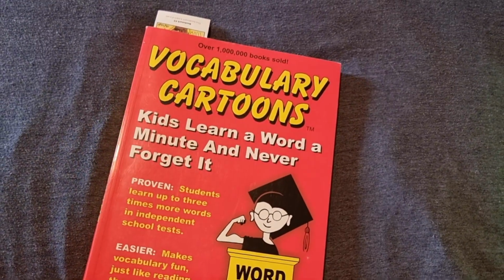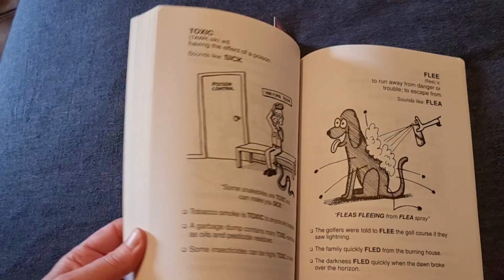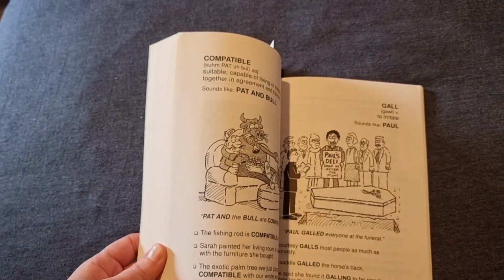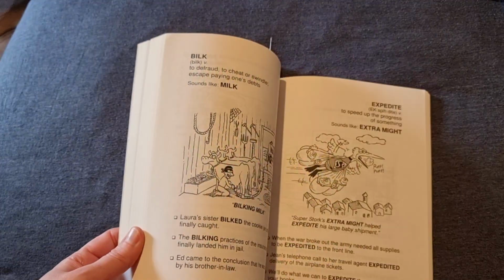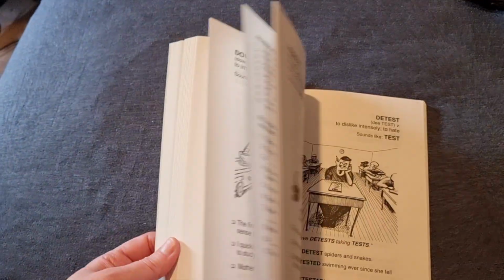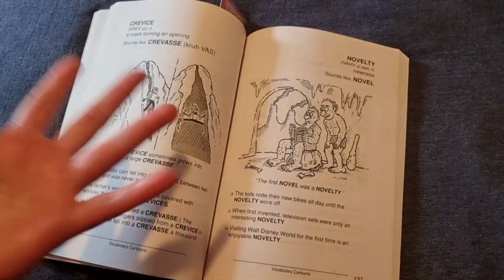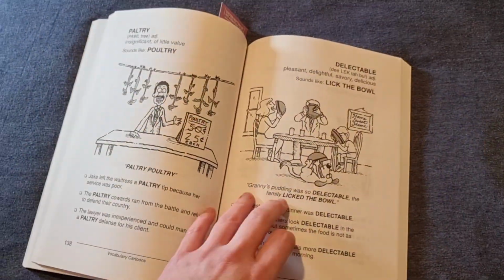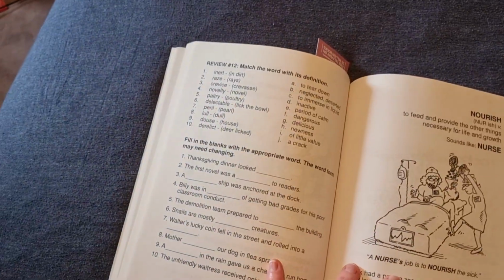So this is Vocabulary Cartoons. Kids learn a word a minute and never forget it. We've used this previously, I think prior to starting Mrs. Wordsmith, which is another one that I would recommend. Actually, I'll get to that in a minute to show you. Basically, it has the word and then some information or a rhyme or a way for them to help remember. And then at the end there is some chapter review.